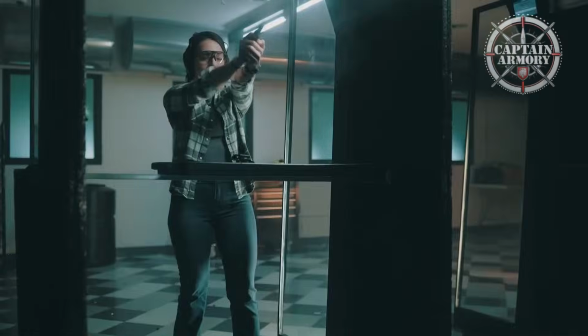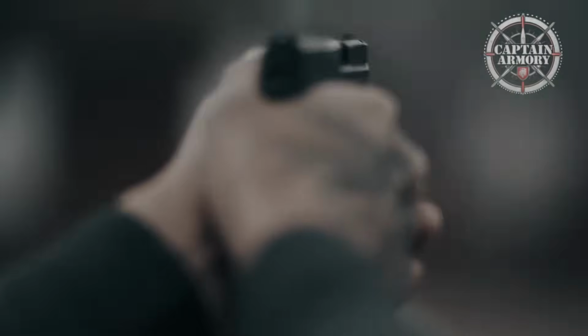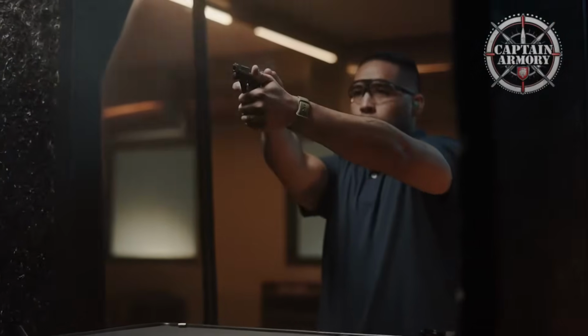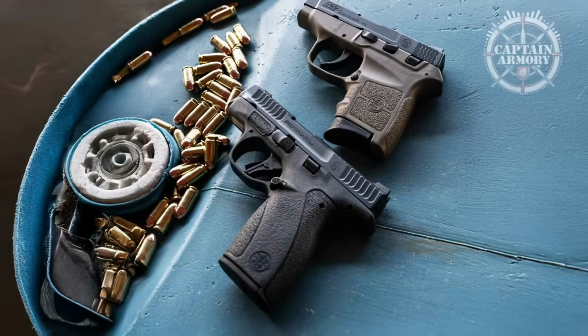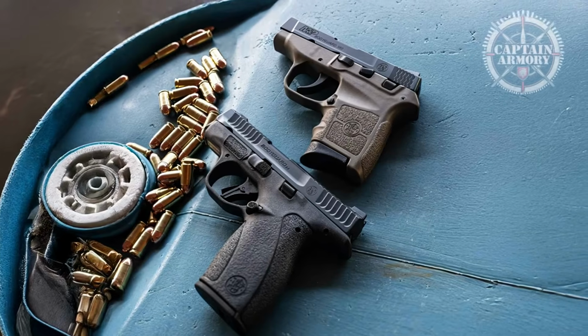For its size, shootability is impressive. The trigger is smooth and predictable, and the front tritium sight gives a clear aiming point in low light. A factory-compensated model further tames muzzle rise, keeping the pistol manageable in fast strings. These touches mean the Bodyguard performs above expectations for a gun this small.